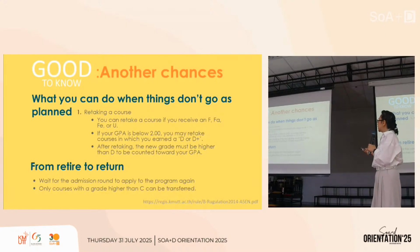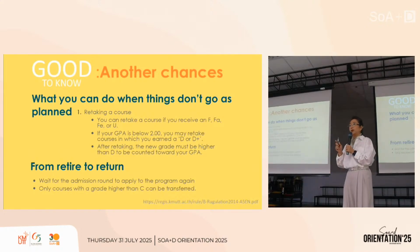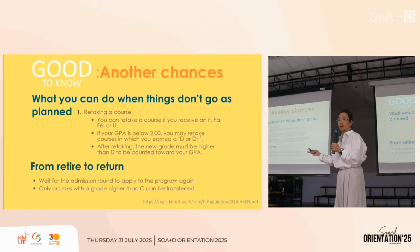And if your GPA is below 2, you may retake courses in which you earned a D or D plus. It's obvious that if you get below 2, it means that you have some D, right? Or you got some D plus in some course, right? So you can retake that course again to regrade, to make it better, so that you won't be terminated from student status. And after retaking, the new grade must be higher than D. Otherwise, it's going to fall into the same grade, right? And it will count towards your GPA.